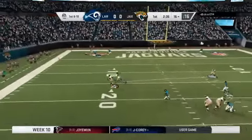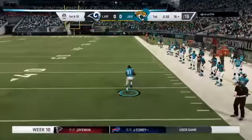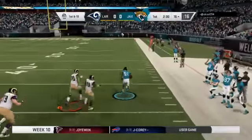Buying time to his left. And a loose football. And the Jags grab it. He's got daylight.